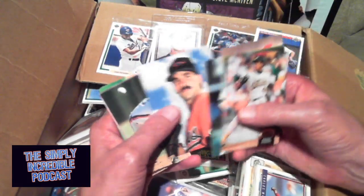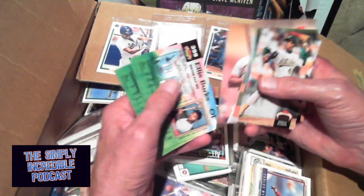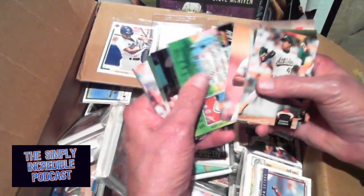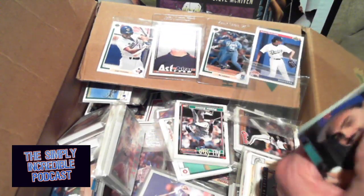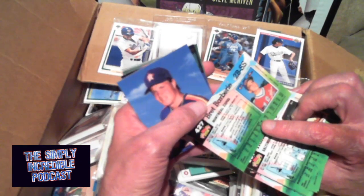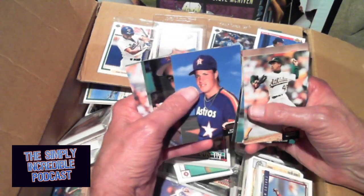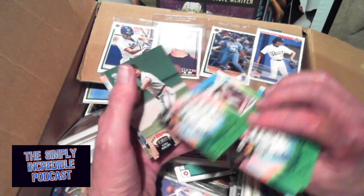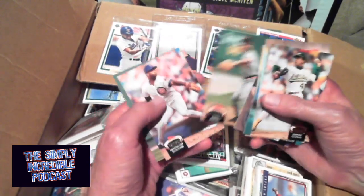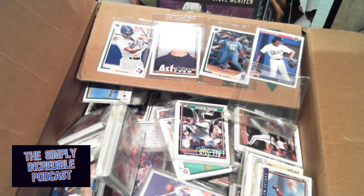Yeah, another Rick Honeycutt, Telford, blah blah blah on some of these guys. Randy Milligan. And, oh my goodness, you're kidding me. There we go. Brett Barberie. 1988 Team USA cards was his rookie. John Franco. What was Franco's rookie year? Oh, 1985 Topps. I thought it was earlier than that. Heathcliff Slocumb, Ellis Burks. He had a few good years. Good old Ellis Burks.